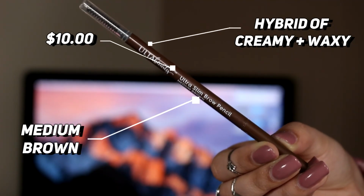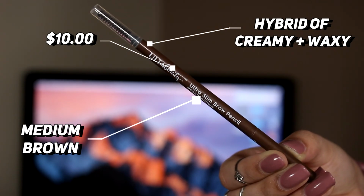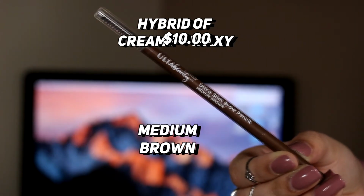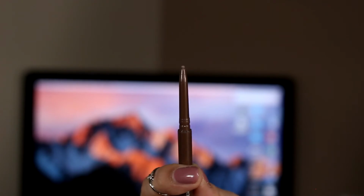So this has quickly replaced my LA Girl brow pencil, which I love, by the way. That is my favorite brow pencil. I've repurchased it like twice already, and I just discovered it a couple months ago. But this is the Ulta Beauty Ultra Slim Brow Pencil in medium brown, and it has the exact same point as the ABH brow pencil, as the LA Girl one, as the NYX Micro Brow, the exact same packaging, and just everything about it is the same.